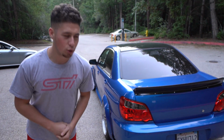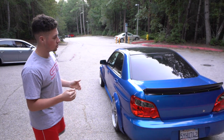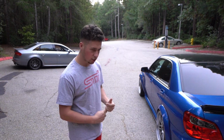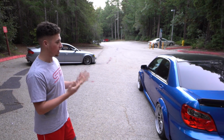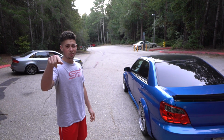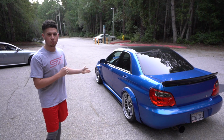So moving on to, let's just call it number 3, will be the options that you get when looking for a WRX. That will be the TR, the base, and then the limited, which is what I have. Do I think it's worth it? I'm saying yes, personally, although I did change out the heated leather seats in the front.